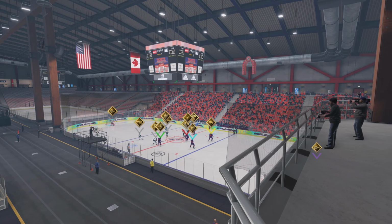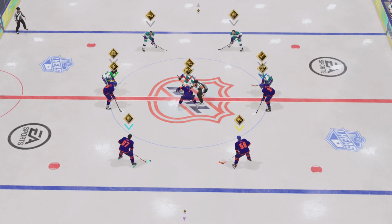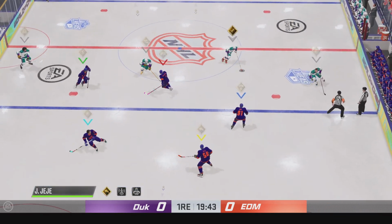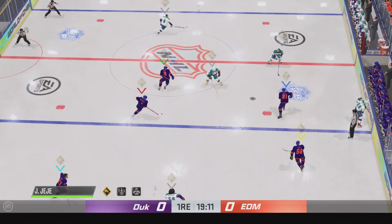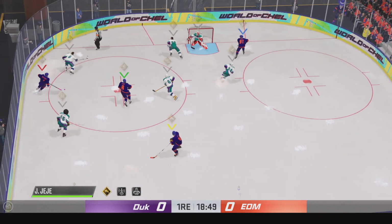Both teams lined up in the middle. We are ready to get things underway. Oh, I've been waiting for this all day, and we are now officially underway. Shuts him down. So good at getting that long-range shot on the net. The save's made, though, but you're trying to create a little chaos in the whole deal.